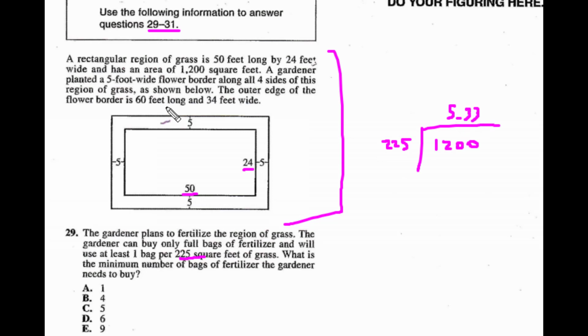If you got this wrong, you probably didn't see that it says "what's the minimum number of bags." Well, if we need 5 1/3 bags and you used 5 bags in C, there's 0.33 that's not going to be covered, right? There's an area that's not going to be covered. So the minimum number is actually going to be 6. Make sure you see the tricky wording on that, 29D.